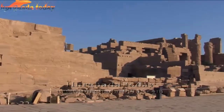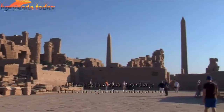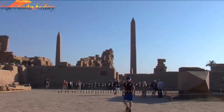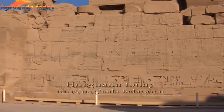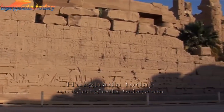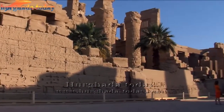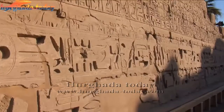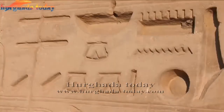The hypostyle hall was begun by Amenhotep III, who built the side walls which close off the space between the second and third pylons. It was not completed until the reign of Seti I, who carved his beautiful raised reliefs around the walls of the northern half. His son, Ramesses II, completed the decoration of the southern half of the walls and pillars, often overcarving his father's reliefs with his own crude sunk relief carvings.